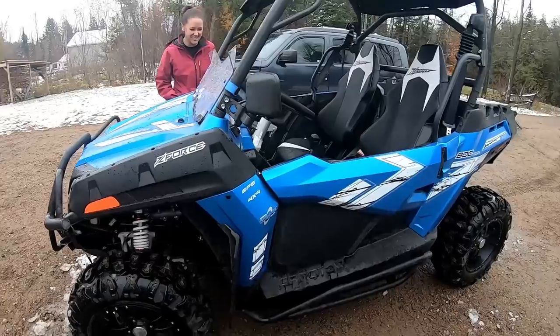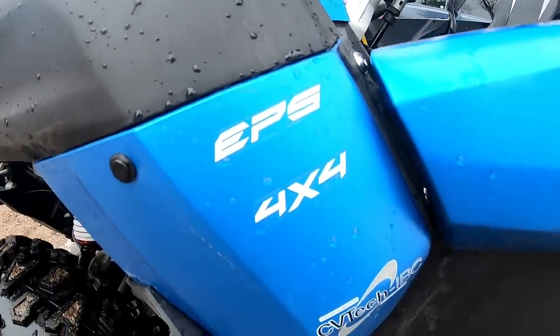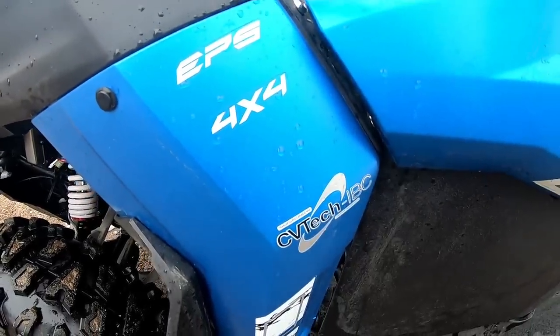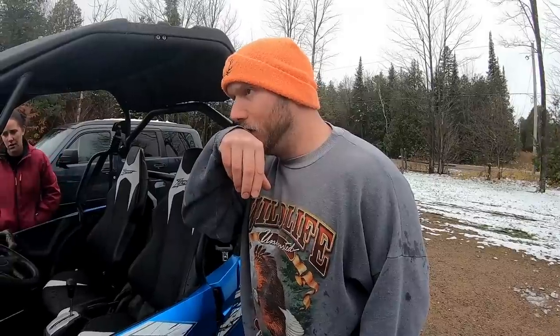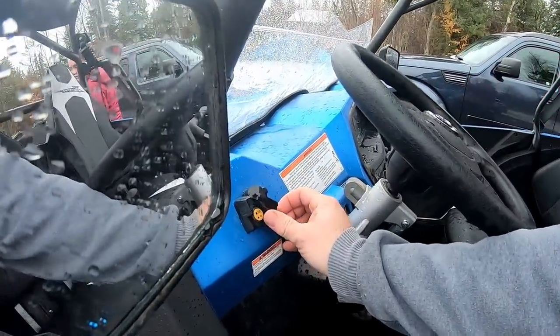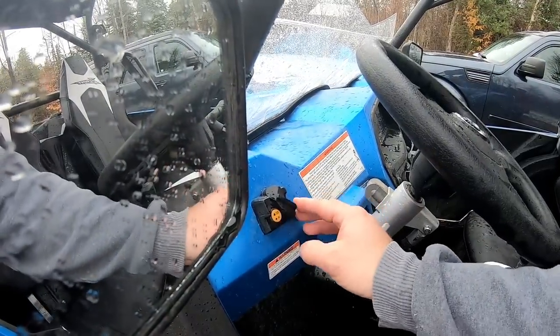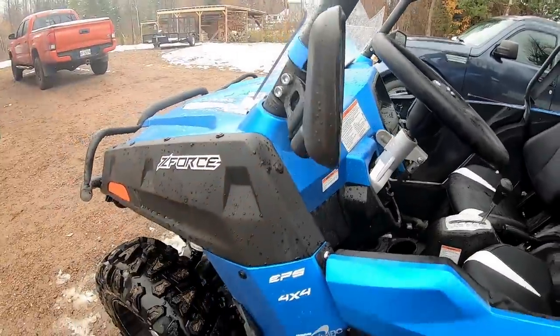Now, this thing has power steering. Yeah, electronic power steering. It is 4x4. Do you have diff lock and everything? Yeah, so it's the same setup as the Kodiak. It has your two-wheel drive, four-wheel drive button, and then you flip over the switch, and then there's your diff lock. Plenty of Japanese companies do it exactly that way. I just noticed that earlier.